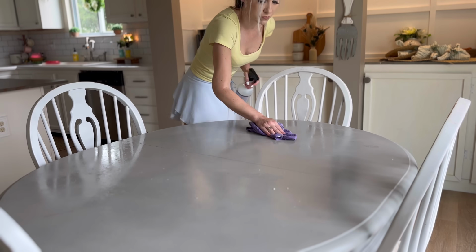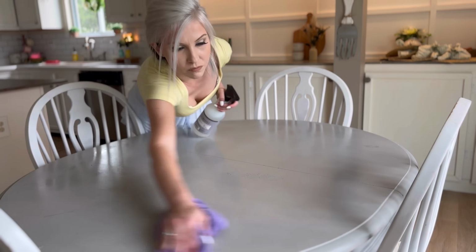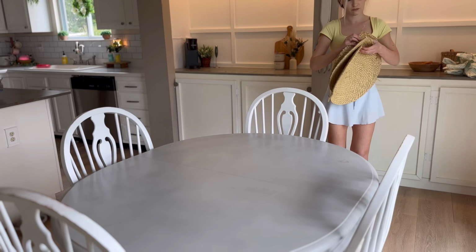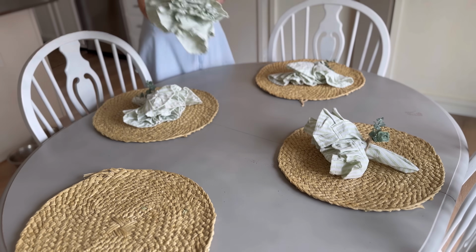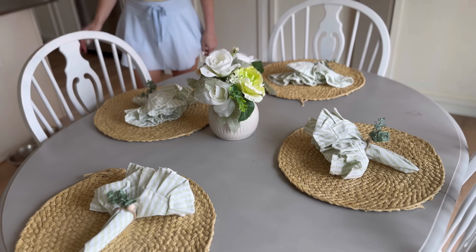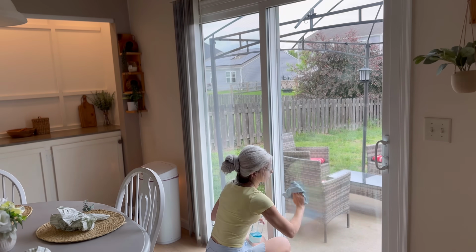But now I'm trying to just decide if I want to stick with a white sink or do a stainless steel one. Obviously, I'm a little hesitant on getting another white sink, so let me know down in the comments if you have or if you've had a stainless steel sink. Are they easy to keep clean? Do they stain? Because I'm definitely leaning more like on the stainless steel sink, but let me know what you think down in the comments.